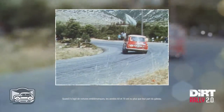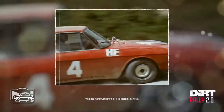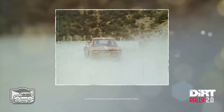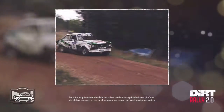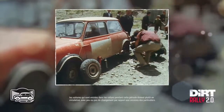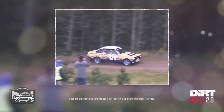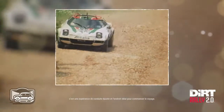When it comes to iconic cars, the 60s and 70s had more than their fair share. Before the monstrous engines of the decades to come, cars that entered rallies during this period were pretty much stock, with little or no change from the road-going versions. With no turbos to add extra power and no all-wheel driving competition, this is a stripped-back, pure driving experience and the perfect place to start your journey.